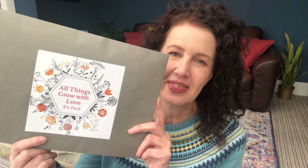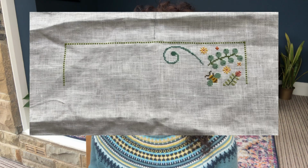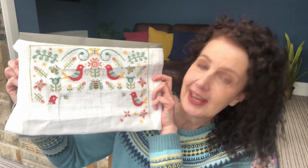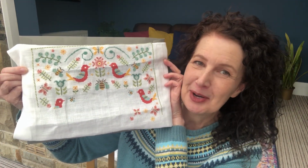Okay, right, let's see. Next WIP that I've spent a lot of time on is the Spring Stitch Along All Things Grow with Love. And again, I will put a picture of where I was up to at the end of February. Right. Just trying to hold it against the envelope because it is a linen, so it is quite see-through. Here we are. This is where I am up to.